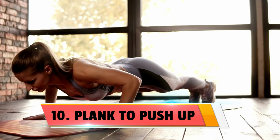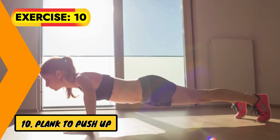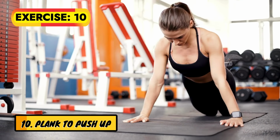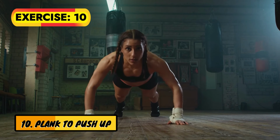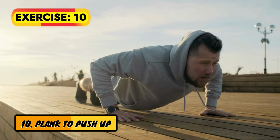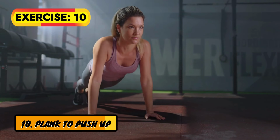10. Plank to push up. Last but not least, we have plank to push up, a core strengthening, stability testing upper body move that seals the deal on this workout. Start in a forearm plank, then push up one arm at a time into a high plank, lower back down and repeat. This move targets your entire core, including your abs, obliques, and lower back.